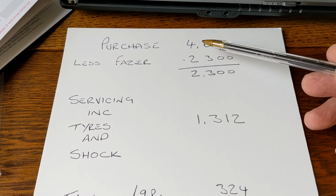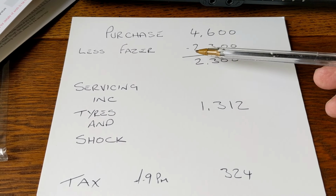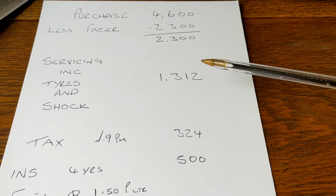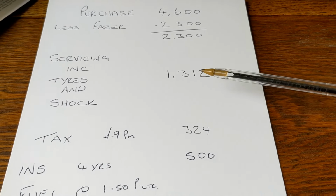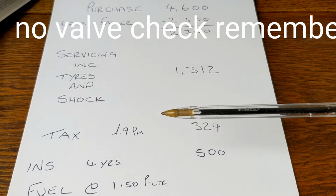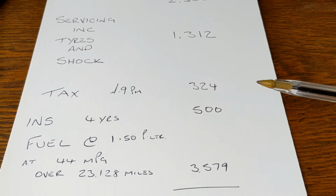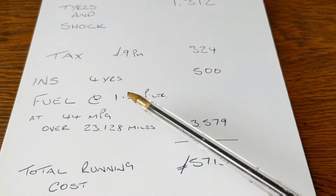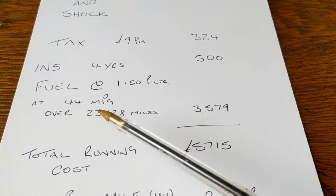So purchase price of the VFR was 4,600. I bought it private. I just sold the Phaser a few days before for 2,300, so my outlay was only 2,300. Servicing including 3 sets of tyres and that replacement shock, 1,312. It was a sort of a used shock, but it hadn't done many miles. It was a Honda shock. Tax has been 324 for the 4 years, about £9 a month. Insurance, £500 over the 4 years. And I've estimated fuel at about £1.50 per litre, 44 miles a gallon, which I roughly get over a year.